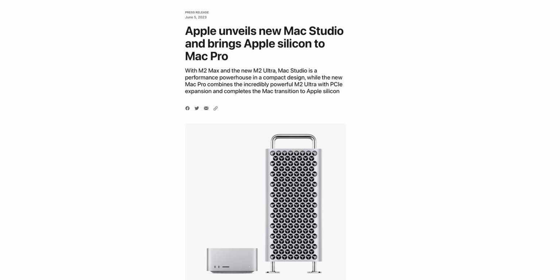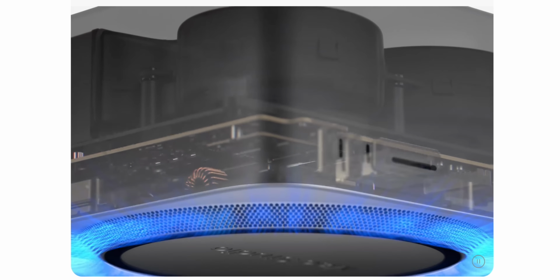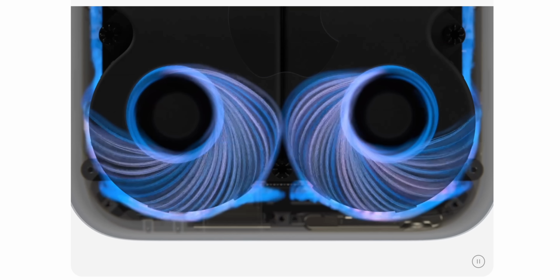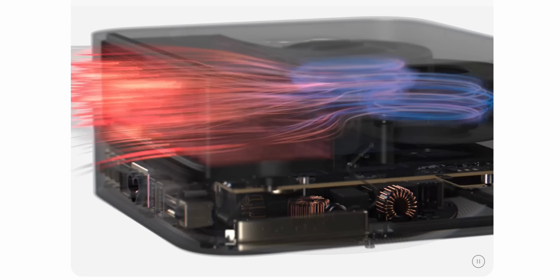But anyways, at the Worldwide Developers Conference, we did get the new Mac Studio. So we got the M2 Max and the M2 Ultra Mac Studio. Now, this is the one product of 2023 that I regret not buying. So I regret not at least testing out the M2 Ultra or even the M2 Max Mac Studio, because I currently have the M1 Ultra Mac Studio.